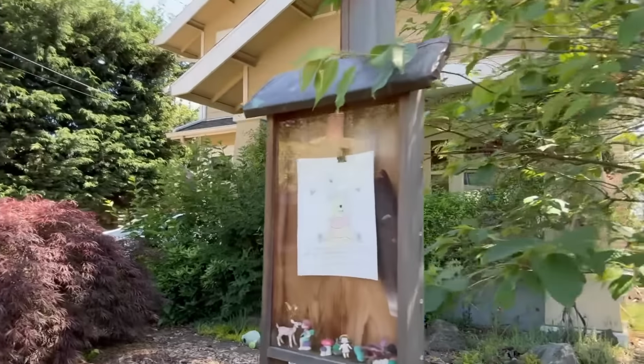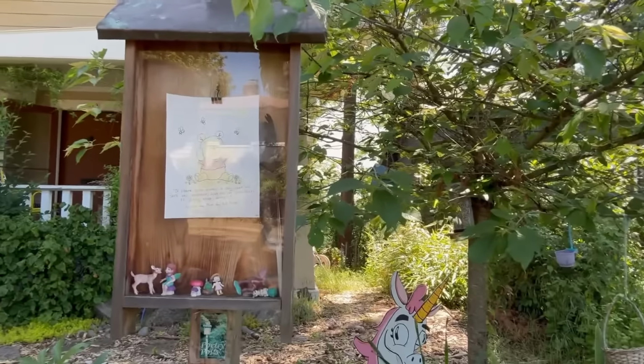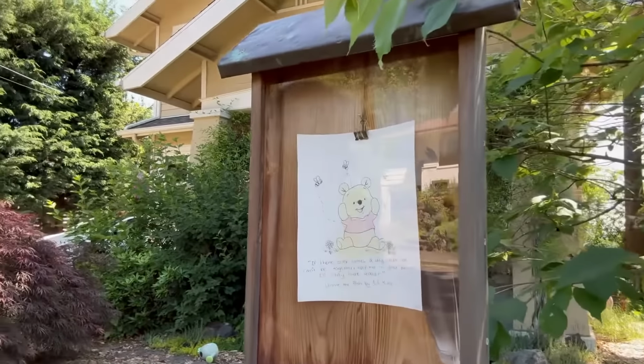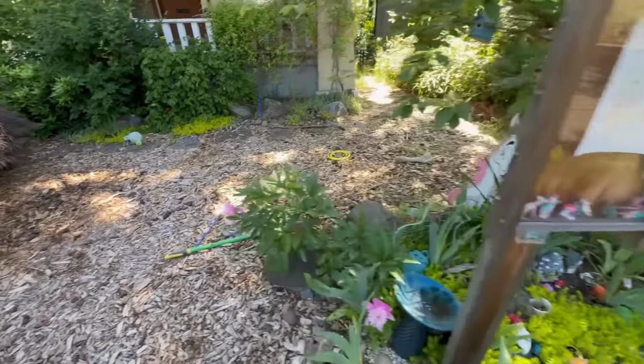And then we've got our poetry post here, which I absolutely love. People will come from the entire city and they will come and check this out. Right now it has a piece of poetry and an illustration done by one of my kids. So we change this out from time to time as well. We just love what this sort of brings to the front part of our home.